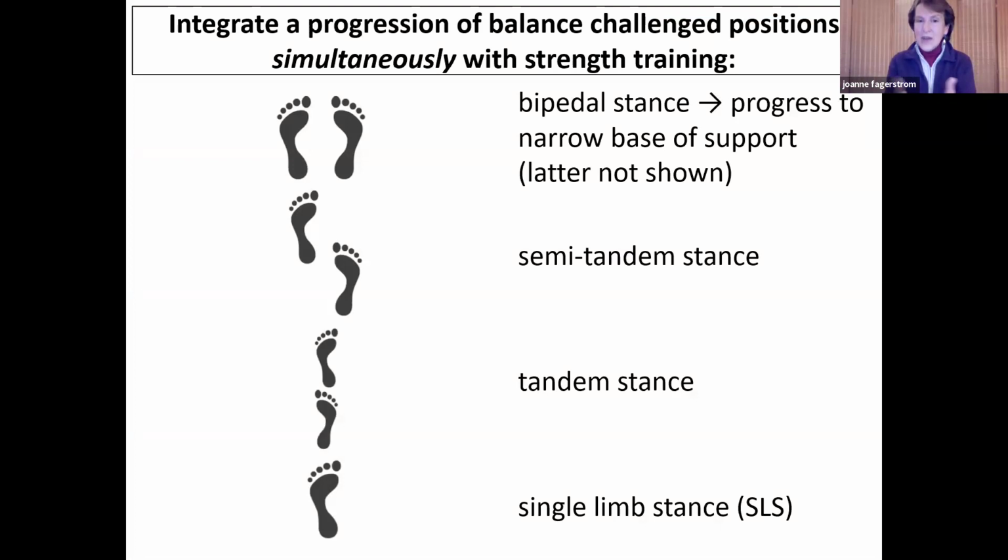But then, and I don't have a picture of this, we can also stand with our feet very close together where the inner ankle is touching. That's called a narrow base of support, and that can be challenging balance-wise to some people. The next one is semi-tandem stance, where you have one foot in front of the other. Tandem stance is where one foot is directly in front of the other, like you're on a tightrope, where semi-tandem is kind of like you're on a 2x4 or something.